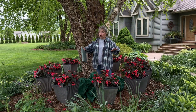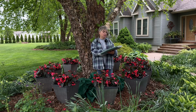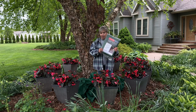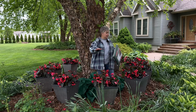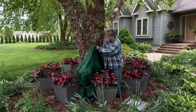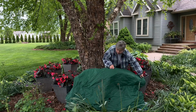Because I have such a large area that I need to cover with these begonias, I'm going to use this frost blanket. It's from DuPont and it's called Plant Protection Frost Blanket. It is 12 feet by 10.5 feet. So this will cover a large area, which will make covering this easy. I can just cover a group of them at one time. So basically, we're just going to cover the plants.